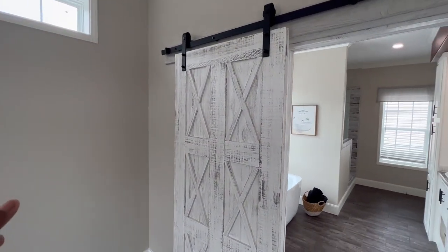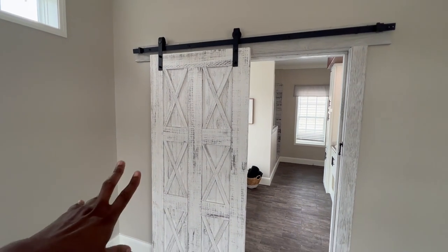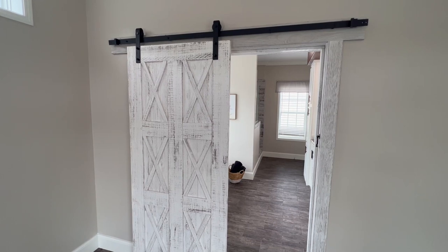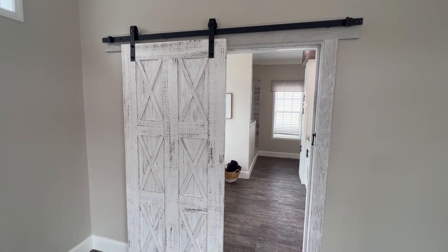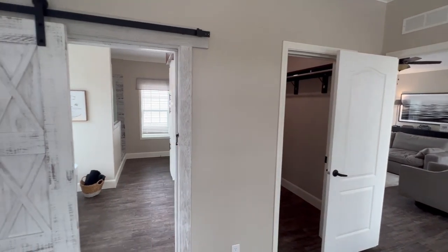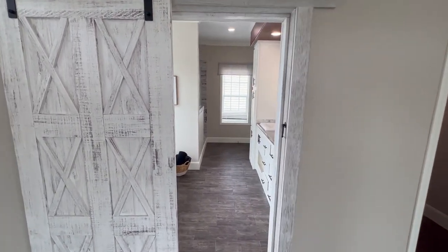Now, I would notice here you would have a barn style sliding door. Now, I'm sure if you don't like the barn sliding door, I'm pretty sure you can always opt for a standard door like that right there if you don't like this style of door, but it's really up to you.